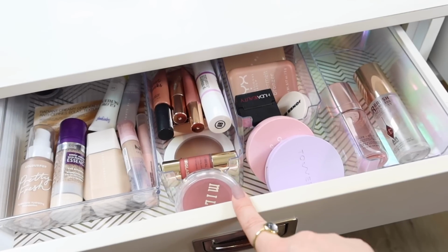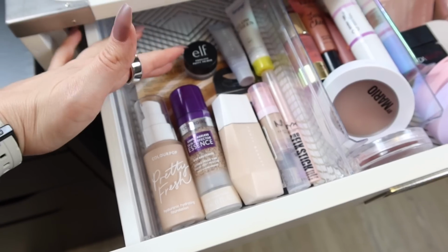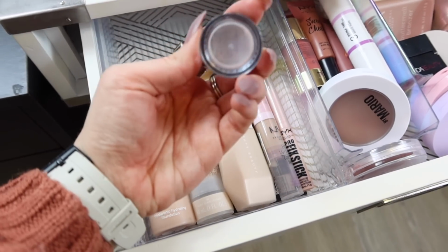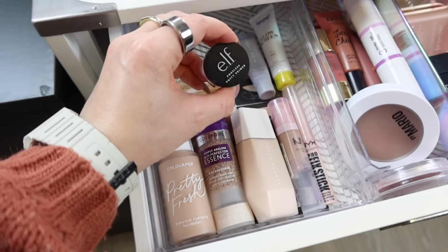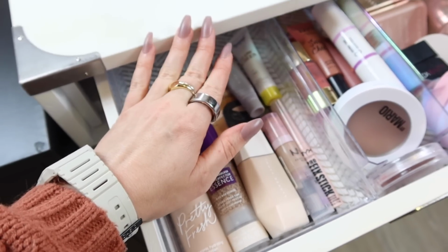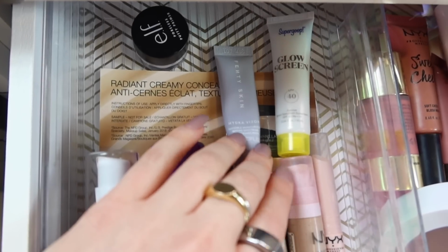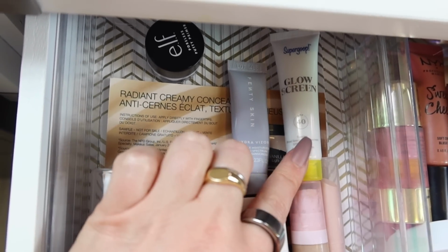Some of the items in here I shopped my stash for, and then some of them are new from my Sephora haul. Here I have base products, the primer that I'm almost done with. You can see there's a tiny bit left in there, the e.l.f. Poreless Putty Primer. Really want to work towards using up all my primers and then never having primers in my collection ever again. Then here I have two mini sunscreens that I got as Sephora Point Perks, the Fenty Skin and the Supergoop Glow Screen.